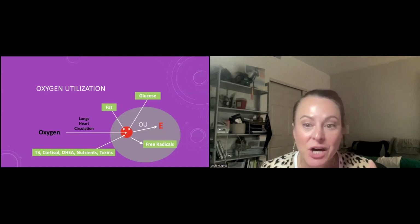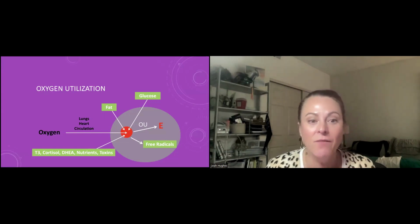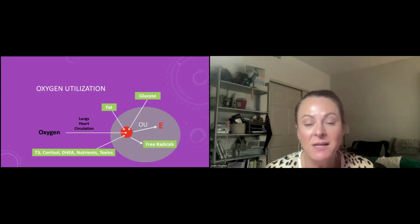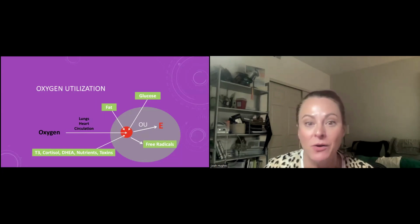So this is a little picture of your cell here and how oxygen gets utilized by the cell. You see the oxygen over here on your left. The lungs and heart circulate that oxygen into the cell. And in that cell, fat, glucose, thyroid nutrients, cortisol, toxins all get affected by that. And it uses that oxygen to feed the body. And once it does that, it actually produces what we call free radicals.